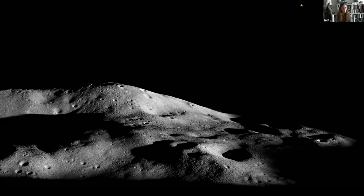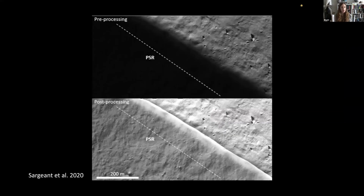This is Malapert Mountain near the South Pole, just to give you a pretty view of what the highlands look like near the poles. These areas experience a lot of illumination, surrounded by a lot of shadows. And David Kring, since you're on, you'll like this. This is from an email that David sent out yesterday highlighting a paper that is now in press from Sargent et al., where they are trying to understand the nature of the regolith within permanently shadowed regions. Of course, if you're going to be mining ices, this would be an important consideration.